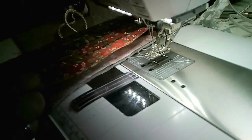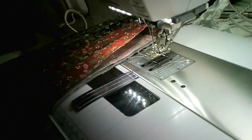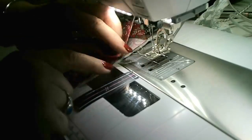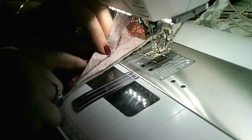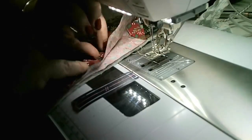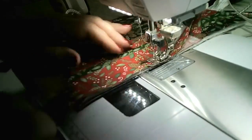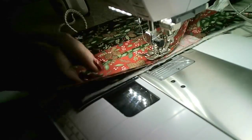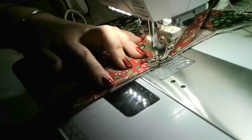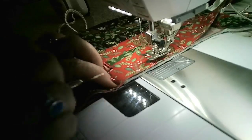Now what I'm going to do is flip the binding over like that. Can you see? Okay. And I'm going to start stitching about here. So I'm leaving this bit flapping at the moment. I finished here with my first bit of stitching. I'm going to go up about half an inch and start stitching my double bit there. Now line all the raw edges up together, a quarter of an inch, and away we go. Now I'm going to feel for where the corner is, which is just here.